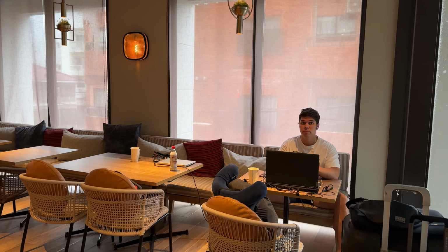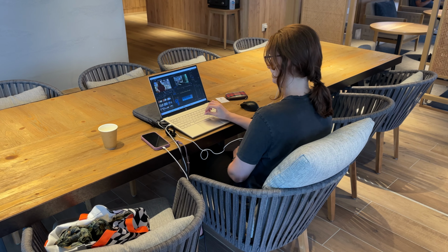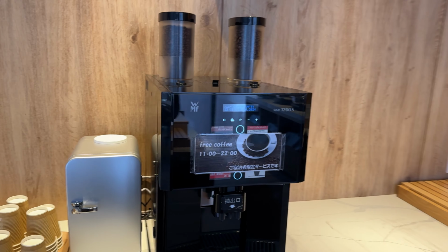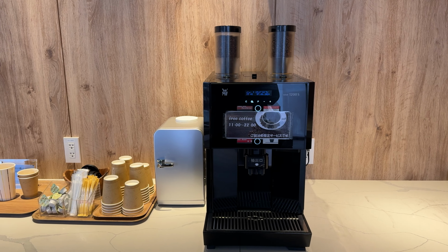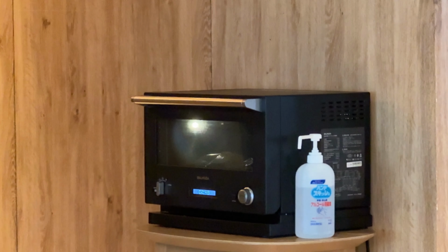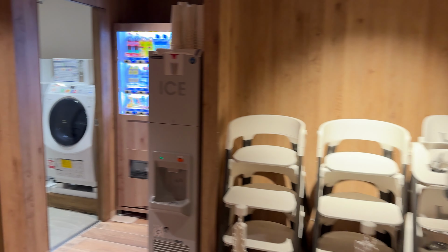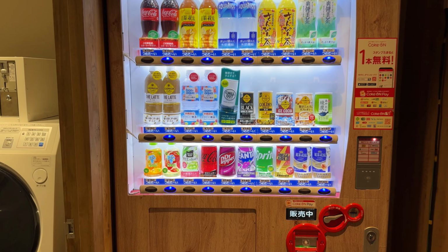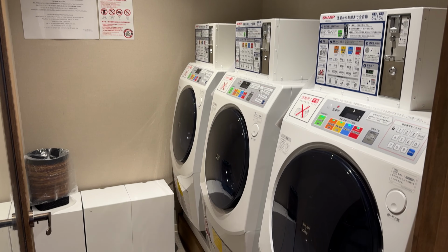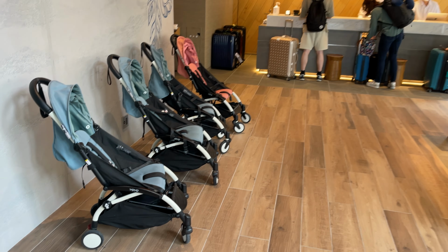After breakfast, the whole area turned into a co-working style space, which is perfect for editing more Yes and Explore videos. And as an added bonus, there was free flow coffee and tea from 11 in the morning until 10 at night. Within this space, they also had a handy microwave for convenience store food, there were lots of kids' chairs, and also an ice machine. They also had a vending machine with Dr Pepper and Sprite, which are brands we didn't see at all during our time traveling around Kyushu. The hotel also has a coin washer and dryer machine, and lastly, they also offer free strollers to rent.